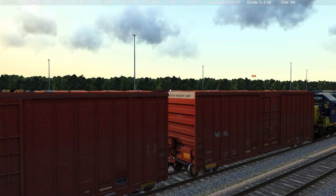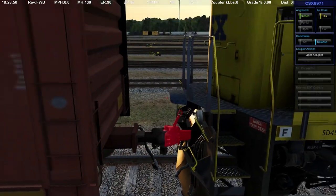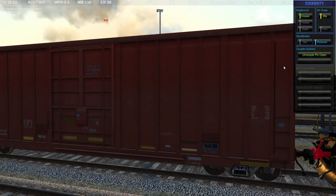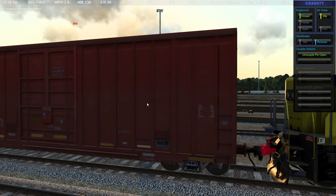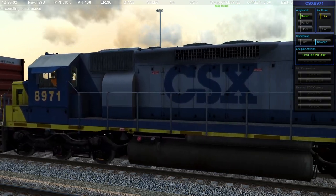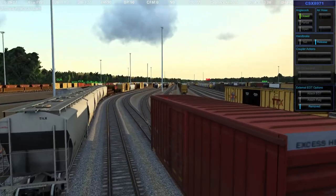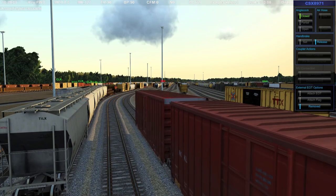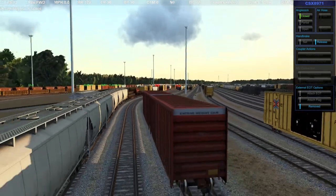Let's go ahead and knock that off, and we'll just kick these down in there too. We'll kick these on top of the Birminghams. There we go. Open coupler. All right, give me a kick. All right, that should be good right there. Nice, should be good on that one.